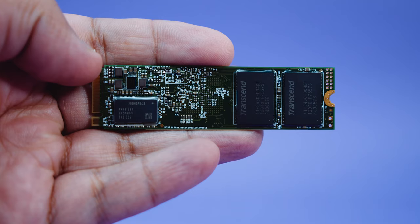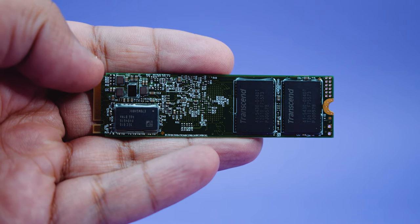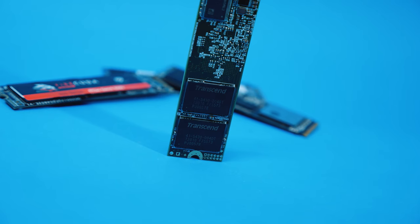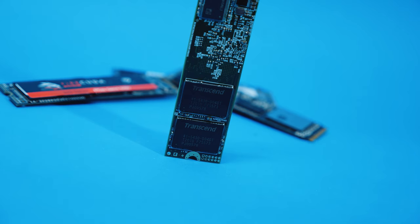Transcend's been doing flash memory for almost longer than anyone else, so they know a thing or two about flash memory. And from personal experience, both working in IT and data center for many, many years, you notice that they're actually used quite a lot in the OEM market. However, over the last few years, they've tried to make more consumer-facing products. And yeah, they've started to really try and enter that market way more aggressively.